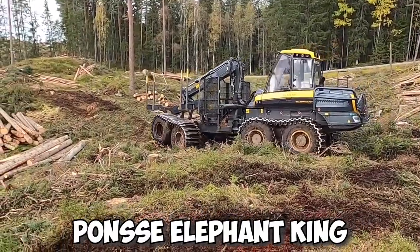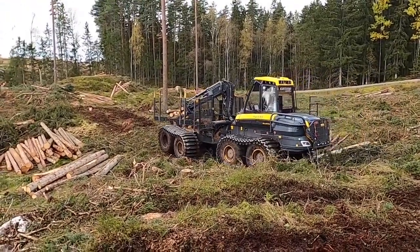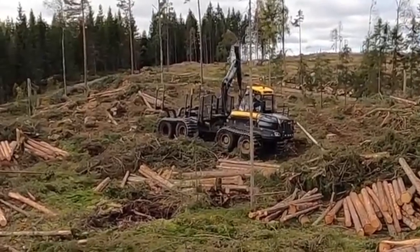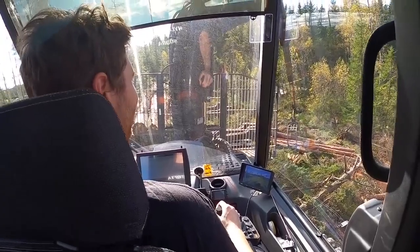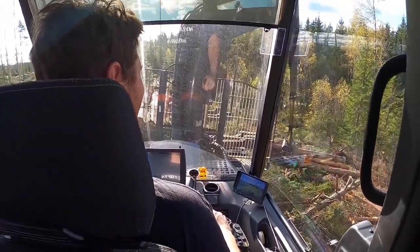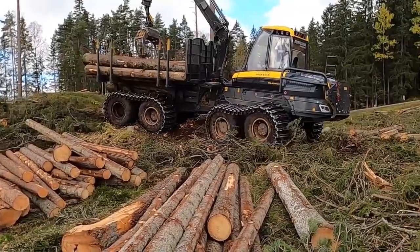Ponsse Elephant King. Sir, let me introduce you to the latest generation Ponsse Elephant King forwarder. This machine is purpose-built for extreme logging conditions. Think steep slopes, swamps, snow, you name it. It builds on the proven Elephant chassis, prioritizing raw power and stability.